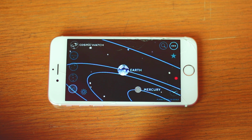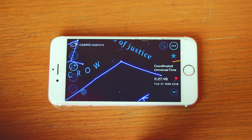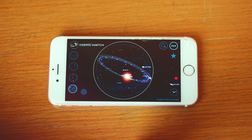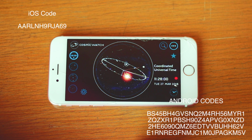You can explore the universe in its past, present or future and see the exact time for sunset or sunrise. You can also find your real-time position and you can learn a lot of things about timekeeping, astronomy and astrology. So if you're into all this stuff, I'll leave the codes popping somewhere here. You can get them on iOS as well as Android.